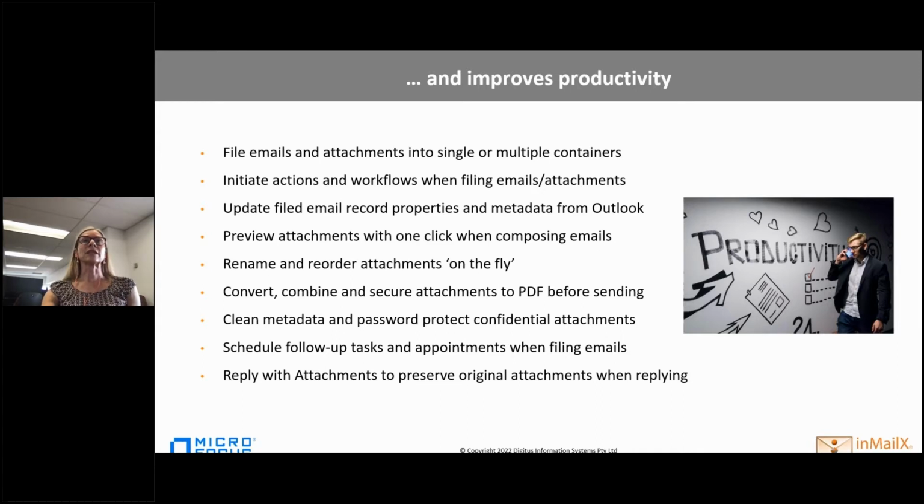Within Mailbox, users can easily convert and combine attachments to PDF on the fly, and also rename and reorder email attachments if required. Additionally, Mailbox can be used to remove hidden document properties and confidential information from email attachments before being sent to external parties.